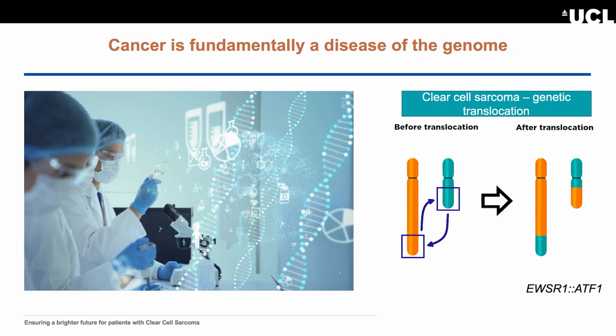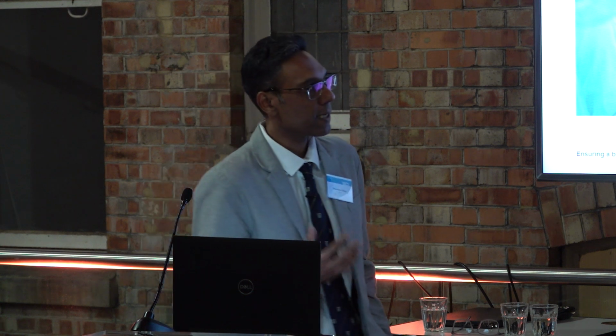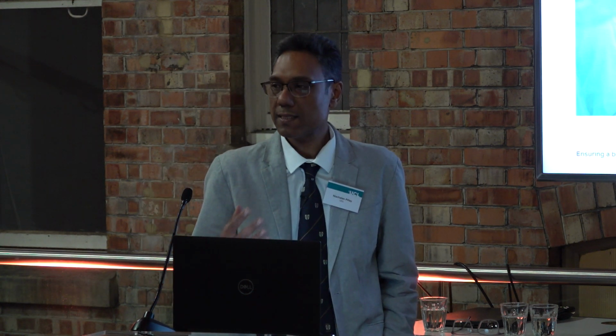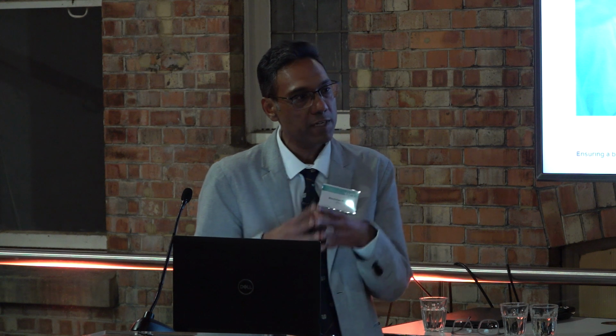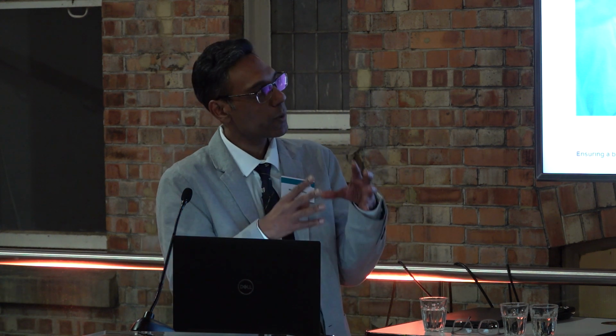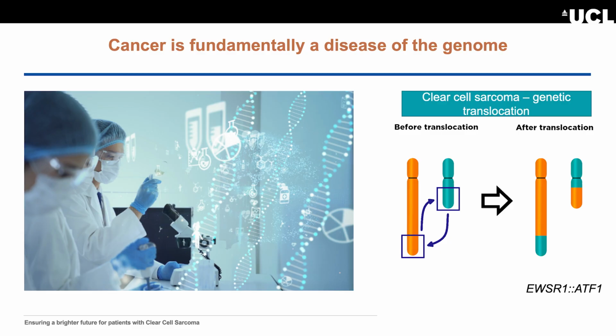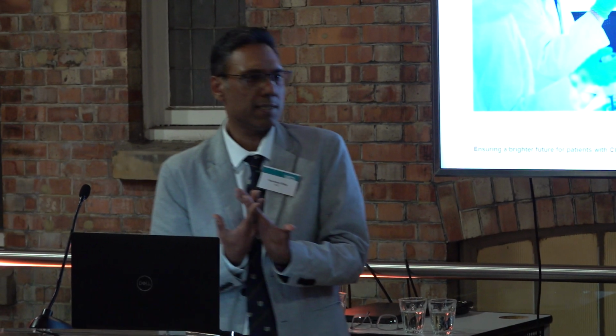It's our belief in our laboratory, but it's starting to become common knowledge, that cancer is fundamentally a disease of the genome. And by that I mean that mistakes within cells, which we call mutations, can cause cancer. And clear cell sarcoma is no exception to this. It has a very specific type of mistake or mutation, which we call a translocation. That's where 2 bits of DNA from 2 different regions of a chromosome get translocated to form an entirely new gene, not found anywhere else in nature apart from in this cancer.